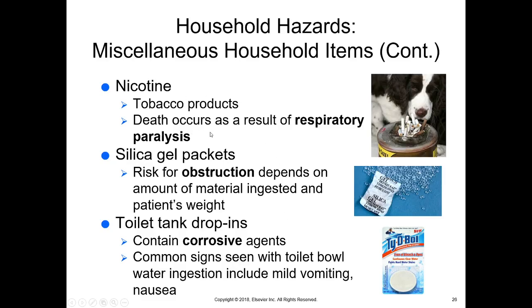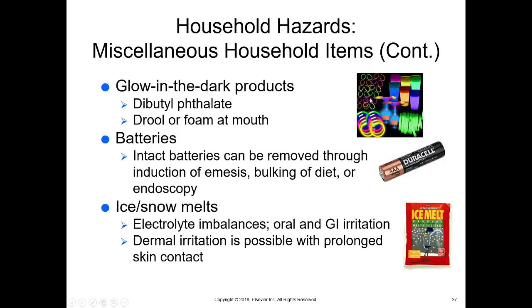Nicotine, tobacco products, causes death as a result of respiratory paralysis. It's bad to smoke around your dog, but it's even worse if they eat it. Silica gel packs, basically they're a problem for obstruction if they eat a ton of it. It says do not eat, but they probably could eat one and be fine. The toilet tank drop-ins keep your toilet bowl clean, but if you have an animal that drinks out of the toilet bowl, it will cause mild vomiting and nausea. Glow-in-the-dark products, they will drool or foam at the mouth.